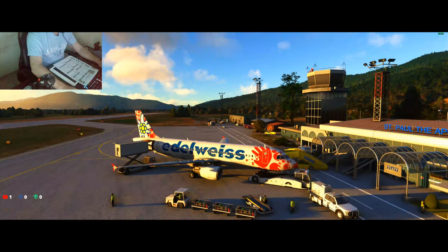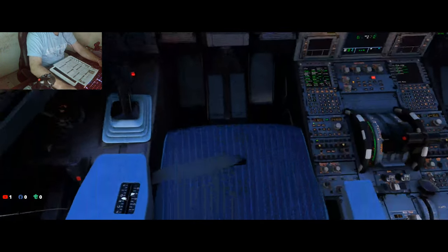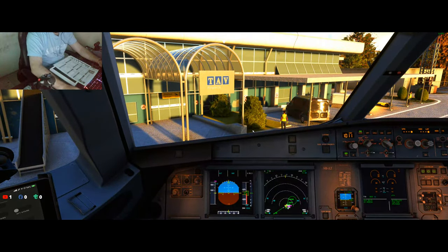We are cleared for start and push. Okay, cleared for push and start. Please release parking brake. Parking brakes are released. Commencing pushback. You can start the engines in sequence. It will start in sequence.